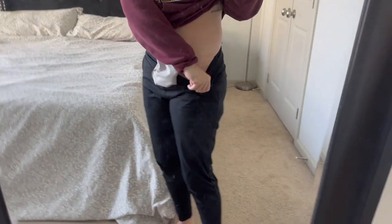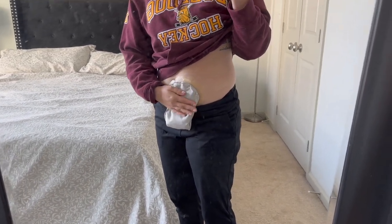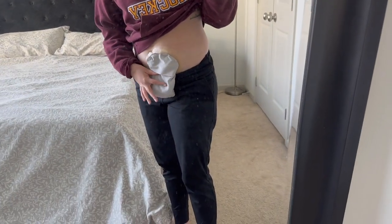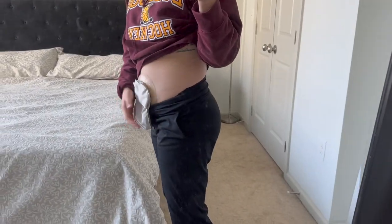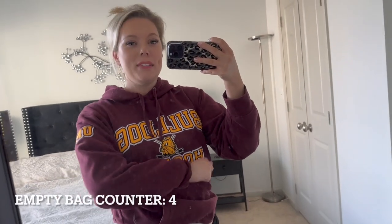Okay, so if you can see, it's a little bit thicker output because I did have all that cheese. So it's about half full. So I would say it is time to empty it again. If it gets too heavy, it pulls on my belly and I don't like that. So that's why we're emptying it again.